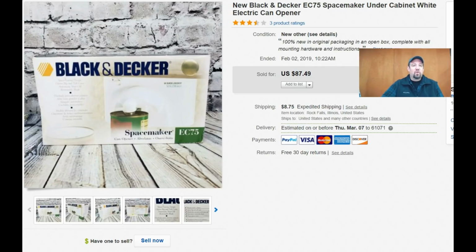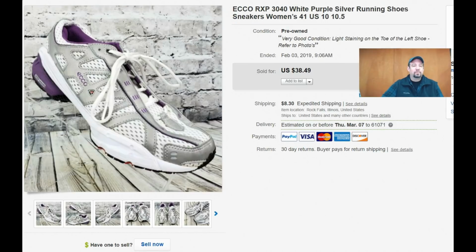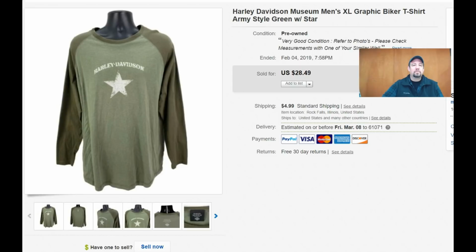And I was into this for $5. Nice pair of women's Echo running shoes, cross trainers, whatever. These went for $38.49 plus buyer paid shipping. I was into those, I think, for $4 or $5.